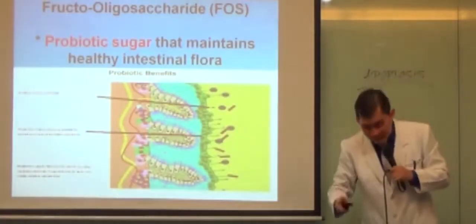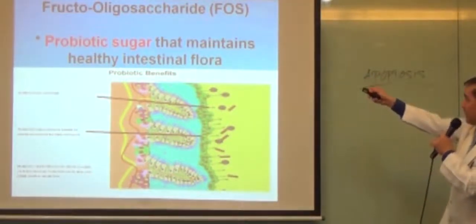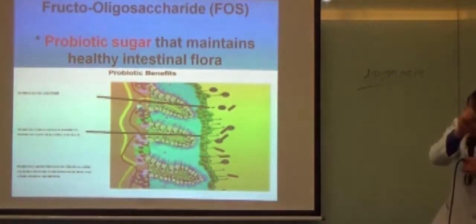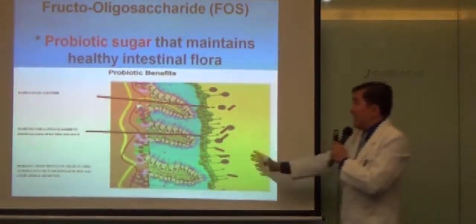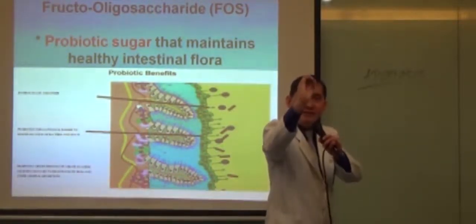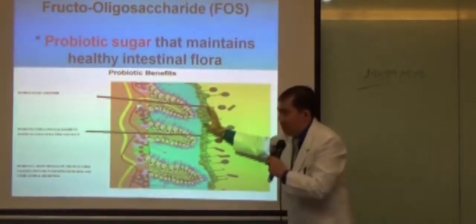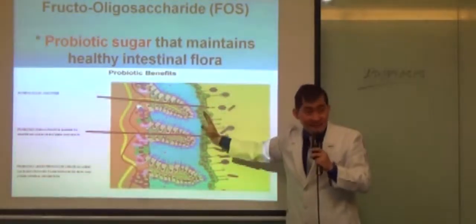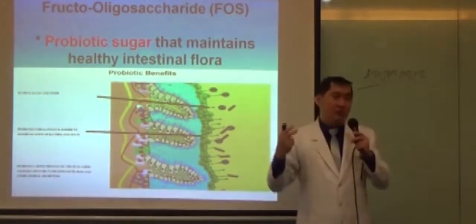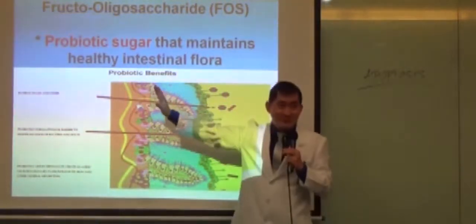And finally, people, this one is what I really love most in perfect white. Can you please read this loud? Fructooligosaccharides. A probiotic sugar. Can you please say it loud? Probiotic sugar. That will maintain a healthy intestinal flora. Just try to imagine, if this is the inside of the intestines, let's cut it in between. And here's the wall of the intestines. Okay? If we eat, food will be converted to what? Nutrients. Once inside the intestines, they will be absorbed.